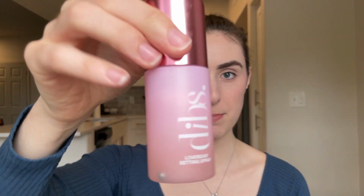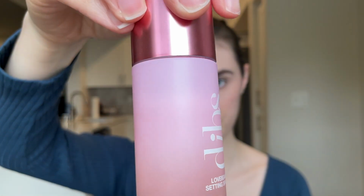Next in Just Okay is the Dibs Love Beam Setting Spray. This is a biphase setting spray. I don't know how well you're going to be able to see it. So you just shake it up. This can be used to prep the skin, hydrate the skin, set makeup, and extend wear. It offers a kind of demi glow.